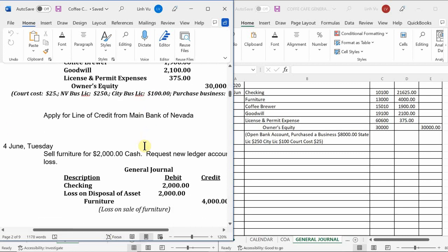When I originally purchased my furniture, it cost me a grand total of $4,000. But because I had to resell it, because I want to get rid of it, right? Maybe I don't need it. I want to buy my own furniture to design the coffee shop how I want it to be, right? So when I sell that furniture, I only get $2,000 out of it, cash. So what does that mean? I lost money, right? Because it cost me $4,000 to purchase originally, but I only got $2,000 out of it. So what happens here is I end up incurring a loss.